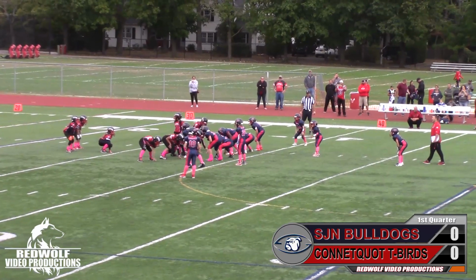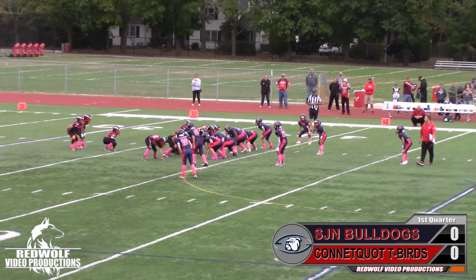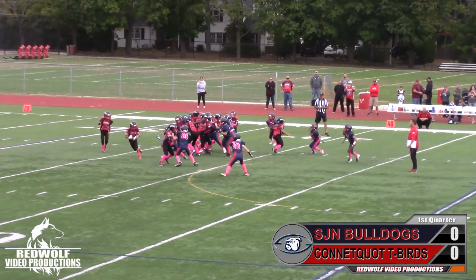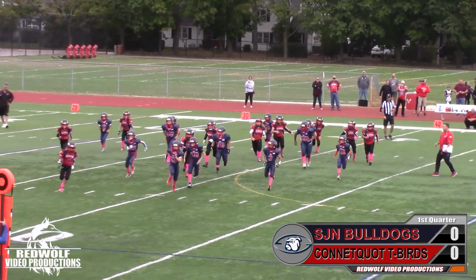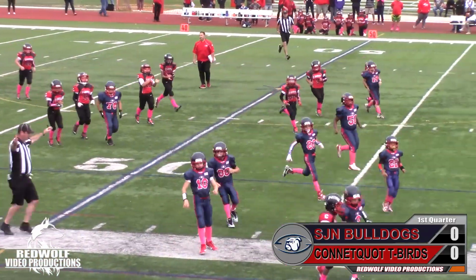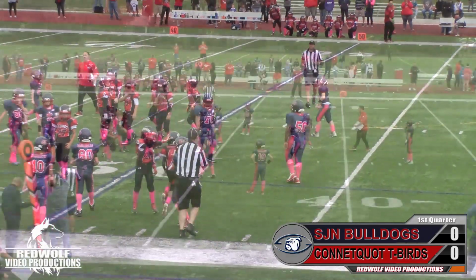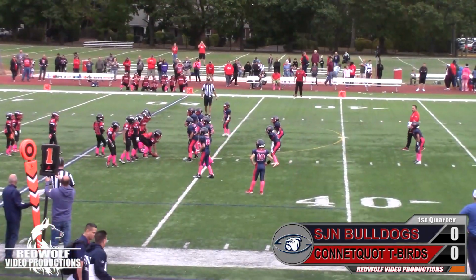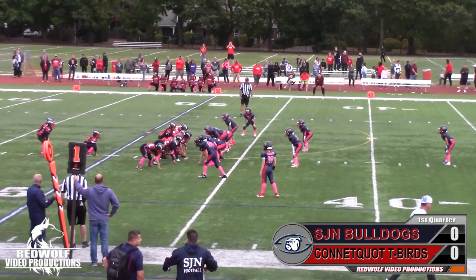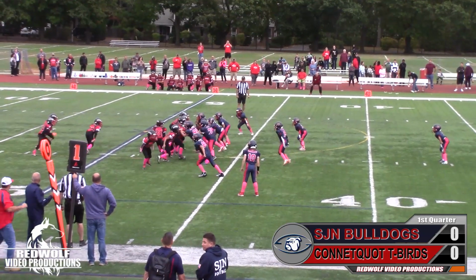Third and 7 for the Thunderbirds, wide side to the offensive right. 3 backs in the backfield. Quarterback under center, turns, hands off to his left tailback, bounces it outside, makes his way up to about the 50 before being pushed out of bounds. Brings up first down. After a 15-yard gain, the T-Birds have a 1st and 10 starting on the SJN 47-yard line.